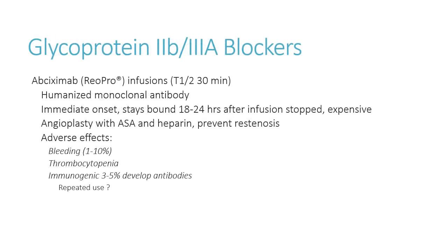Okay, so those are the ADP receptor blockers. Next up, we have the 2B3A blockers. Now, the ADP receptor blockers we mentioned typically are oral agents, not used IV. On the other hand, the 2B3A blockers are agents that are exclusively used IV, as we're going to see here. So these are good for inpatient use. Patients going to the cath lab very frequently, we're going to get them started on one of these agents to get very rapid antiplatelet effects.